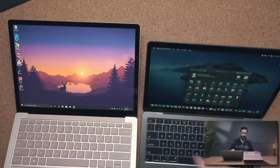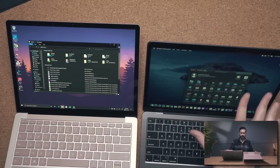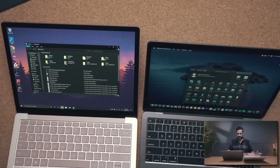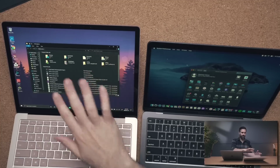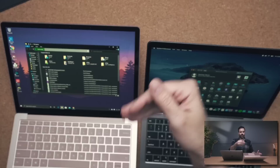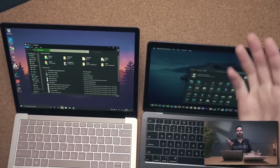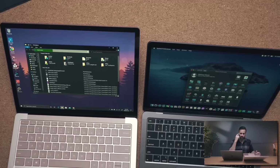You do get a touch display with the Surface Laptop, where of course every single Mac does not have a touch display. You can also buy a Surface Pen to use with this and draw on a screen. I don't suggest it. Drawing on a traditional laptop is a little bit awkward compared to drawing on something like the Surface Pro or a Surface Book.